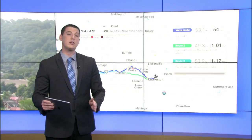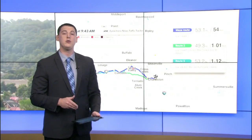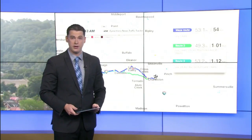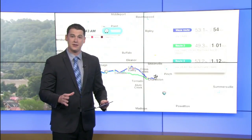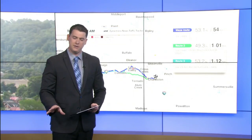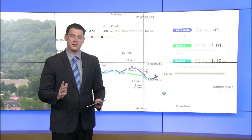Now, Waze is completely free to use, and the more people that download the app, that are using it constantly, will help us back here and in turn help you on that morning commute, because it gives that up-to-date information constantly. You just turn the app on, leave it alone. You don't need to touch that device at all during that morning commute, and it hopefully will save you some time.